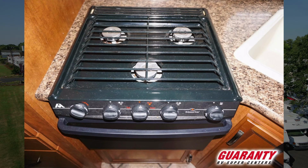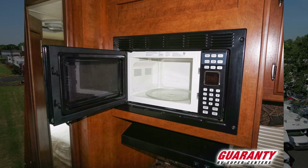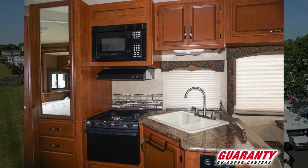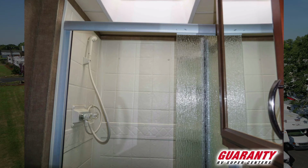To the left, also in the galley, you've got your 3-burner propane stove, and a real live oven underneath there, which is really hard to find. Above that, you've got an Advent microwave. To the left of that, you've got a nice little storage setup, 3 drawers on the side with a mirrored door. And then to the left of that, your bathroom.